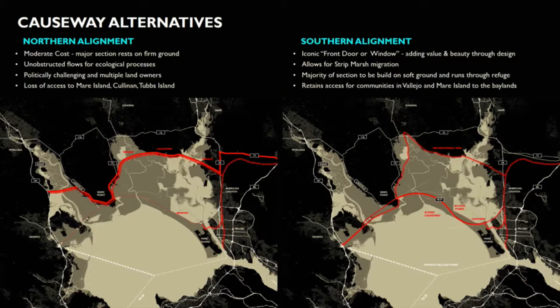This is probably not getting everybody where they want to go fast enough in Solano County, but it creates a great situation for the ecology. The other one is to create a scenic southern loop that, through design, creates an open door, a front window, to bring exposure and new visibility to this ecological central park. The northern route is co-located with rail, has that advantage, and the southern route creates a loop around the entire zone.